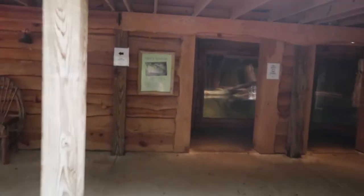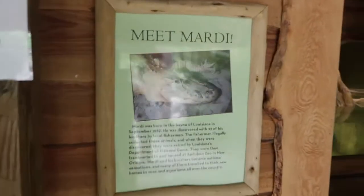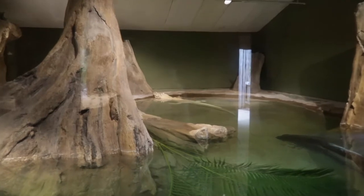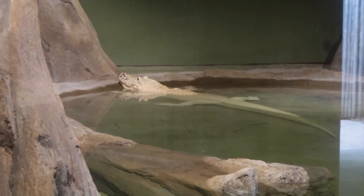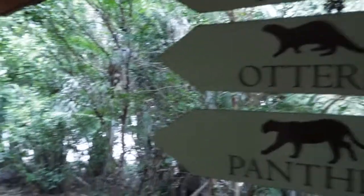Uh-oh, we're gonna meet Marty. There's Marty there. There he is back there. This was my school field trip. Oh, you can see he goes up here and slithers around. Where is he? I went here in kindergarten. This way to the panther.